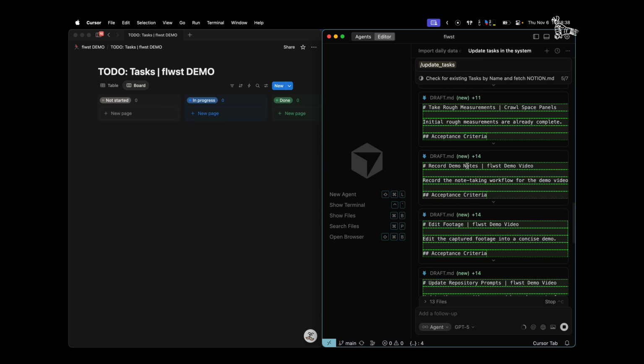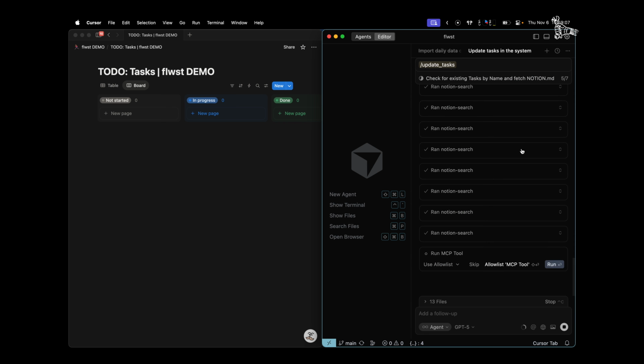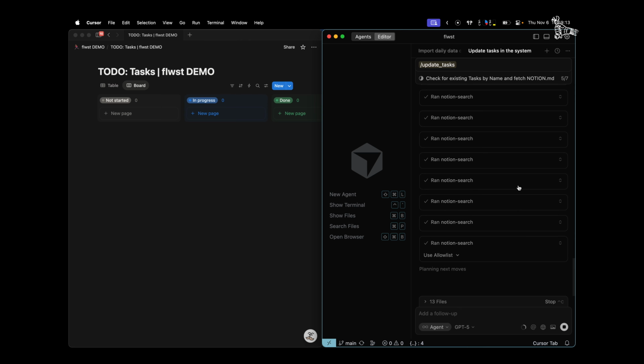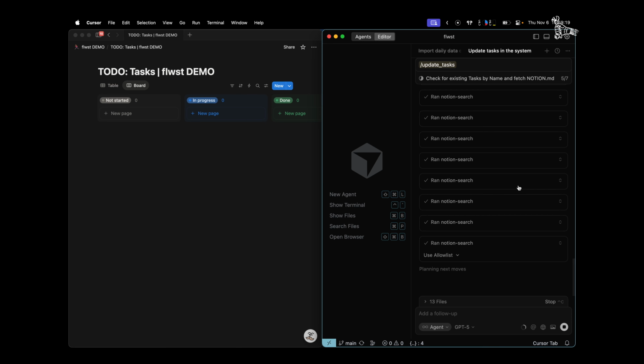So one of the things it has to do as part of its to-dos is check for existing tasks by name. So if it has any, it's going to fetch them and download them as a Notion.markdown so that you can merge the draft and Notion versions into a review.markdown and make it easy for us humans that are the ones that are going to be doing this work to understand if there's conflicts between the existing Notion version and the one that we're going to be shoving up there. So it's just running all of these searches. These are all going to come back empty because my to-do task list is empty.